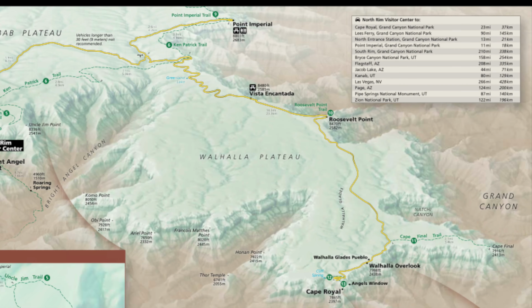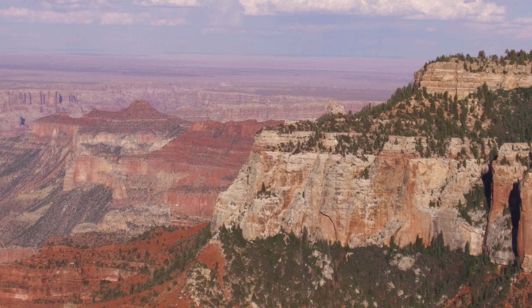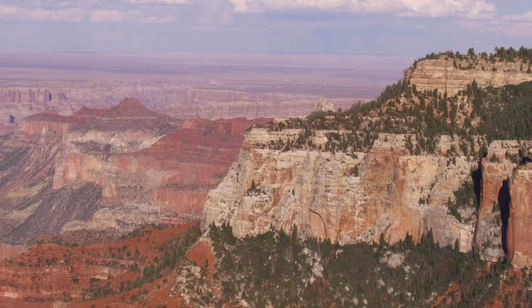The other main area includes Point Imperial and Cape Royal, reached via a winding scenic drive. The trip to both points, with short walks at each and several stops at pullouts along the way, can easily take half a day.